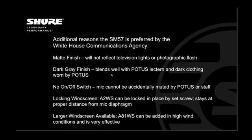The locking windscreen on the A2WS allows it to be set in place and held by a set screw so it stays a proper distance from the mic diaphragm. And the larger windscreen, the A81WS, can be added in high wind conditions and is very effective. There was the signing of the Egypt and Israeli peace agreement.